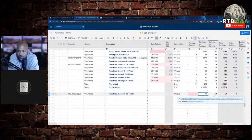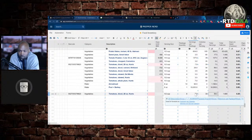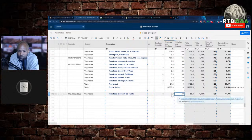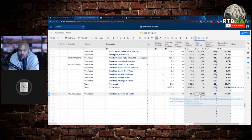In this case, it pulled in the servings per package and the calories per serving. And if I just enter, like if I bought a case of 8 of them, right? So then it'll give you the total servings, which is just 8 times 7, total calories, which is calories times servings times package quantity. And then the days on hand for calories, this line item right here, this food item that I just bought represents a quarter of a day worth of sustenance for my family. 1,680 calories out of the total calories my family needs represents a quarter of a day of calories if I ate nothing but this, right?